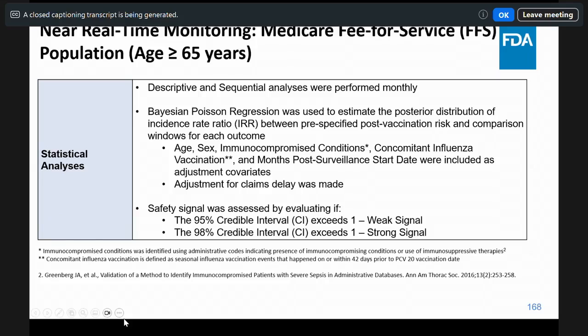So for our statistical analysis here, we used a Bayesian approach to estimate the association between exposure to PCV20 and the outcomes that we listed. The high-level overview of the Bayesian approach is that we began by assuming that we knew very little about the association between the exposure to PCV20 and the outcomes. This is called a diffuse prior in Bayesian language. And then as evidence accumulated, we would update every month for a new distribution called a posterior distribution, showing what we had learned about the likely association. We established two thresholds for a safety signal, what we called a weak signal at a 95% credible interval that exceeded 1, or a strong signal if the 98% credible interval exceeded 1. Next slide, please.